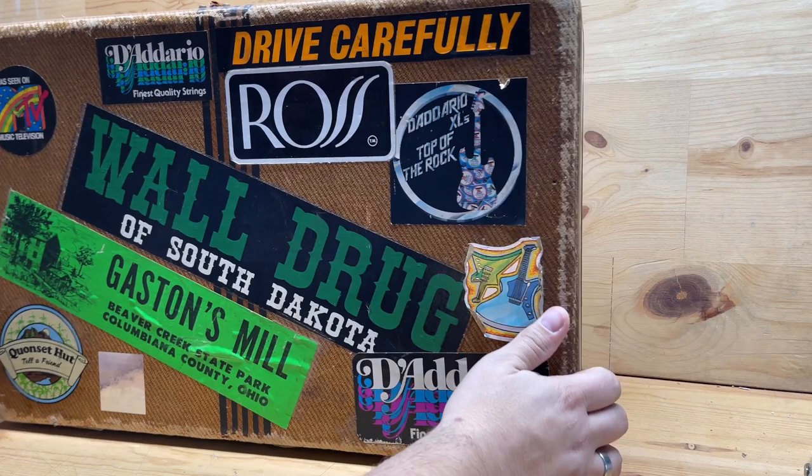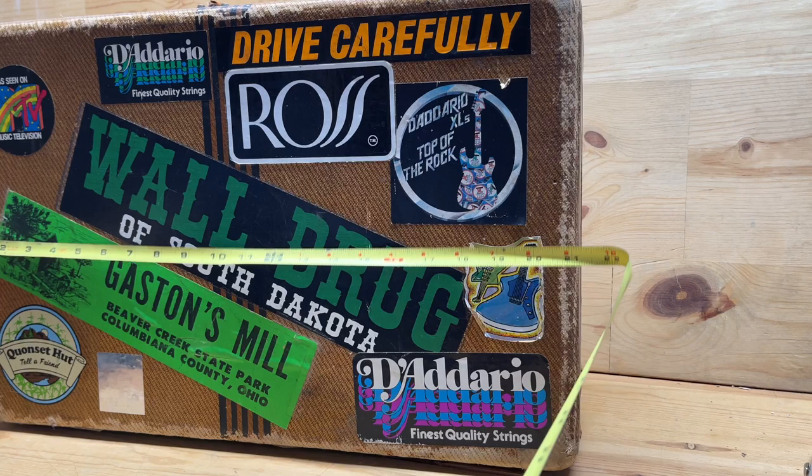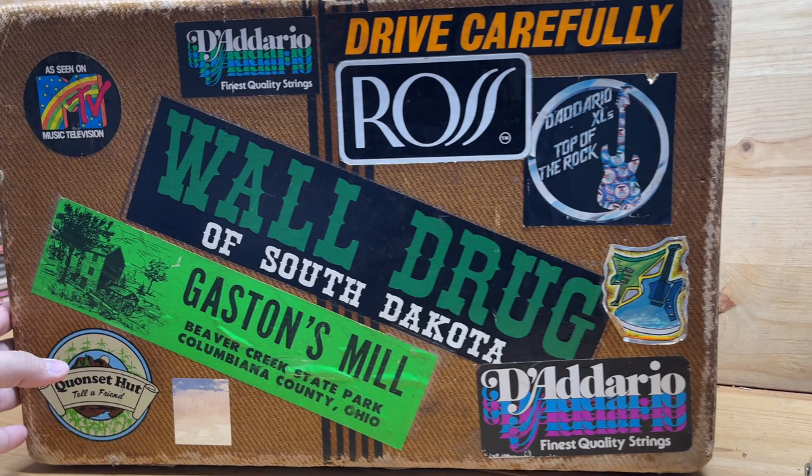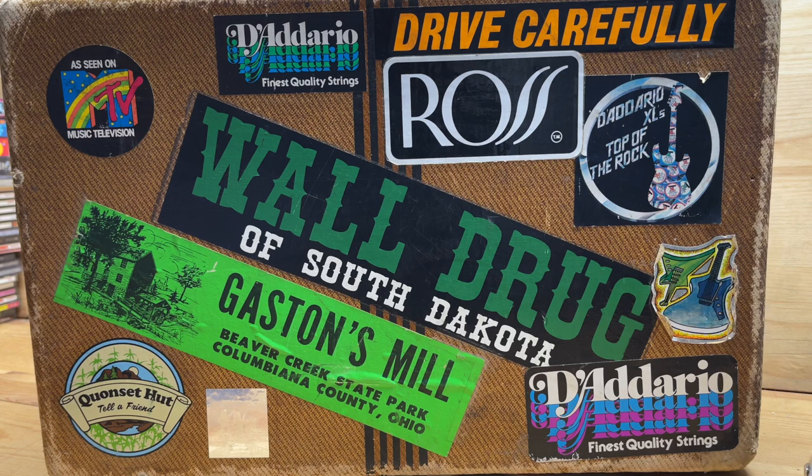It's an older suitcase. I think the measurements on it are 21 by 14. Just a very cool piece. Going over just some of the stickers here, we have the MTV. Some of these I don't even know, but this one says "Tell a Friend."